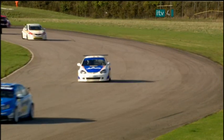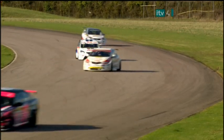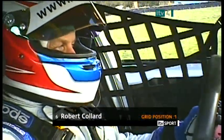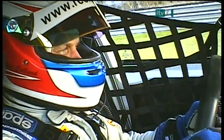Well, the reverse grid always throws up a few surprises. The first one will be, can Rob Collard get that BMW off the line? The BMWs have been going through clutches like confetti this weekend. There he is. If anyone can get it off the line, he can. He was the best starter ever last year for sure. But this long ratio they're having to use now is burning the clutches out, and the two BMW teams are not very happy at the moment.